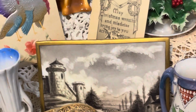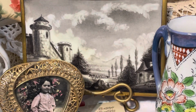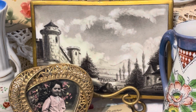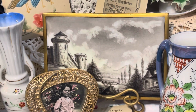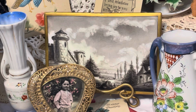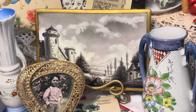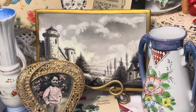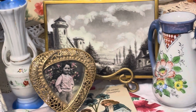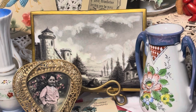Now this picture right here, if I can get a good shot of it in there, it is dated 1852. It is signed, and it is a piece that is on porcelain. You do get the easel with it. I bought them together. And it is all hand china painted on porcelain. It is very, very pretty. Yeah, I really like that castle and everything on it. It's a nice one.